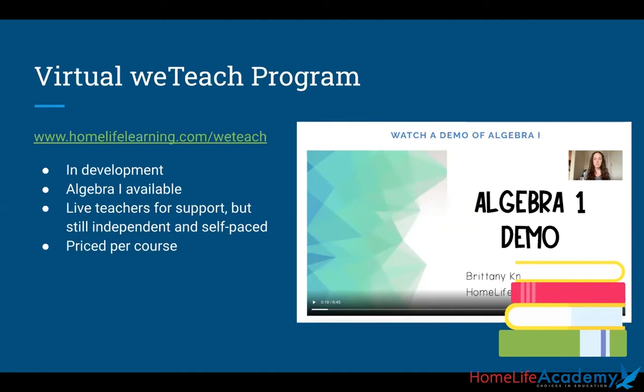But like I said, this is a great program. We're really excited about it. If you go see that Algebra 1 demo, you'll see how it allows you to build a relationship with an instructor, but it is still possible for the student to work at their own pace, to complete courses as quickly or as slowly as they need to. And so it's still able to be individualized exactly the way that your student wants to work and how they can be most successful, while still allowing for that relationship to be built with a teacher.